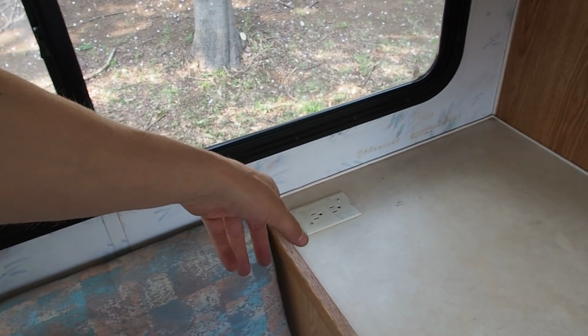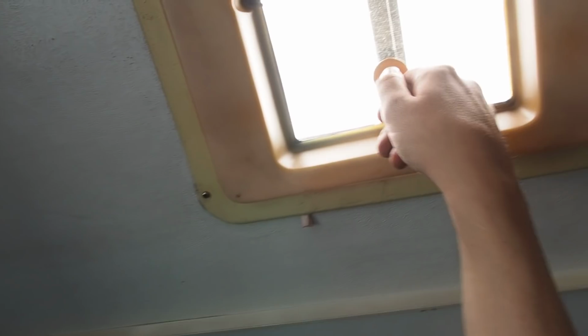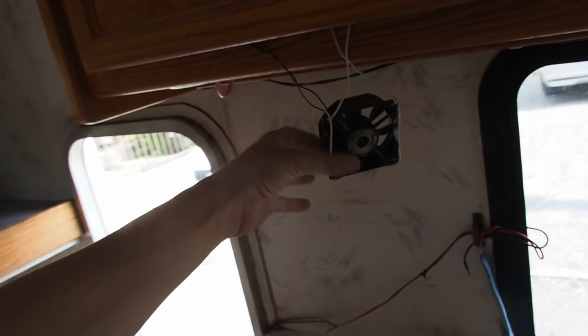An electrical outlet here. We have a thermometer. It's almost 30 degrees in here, so good thing it's got a fan. And this fan, no fan. And this part's broken. Now, camping stores have this kind of thing. It's a fairly common thing. I don't know what this is. I mean, I know what it is. It's a computer fan, but I don't know what they were thinking.